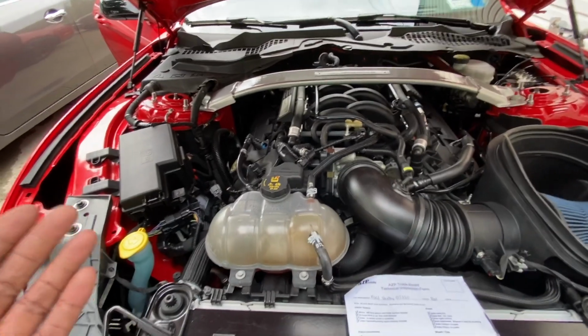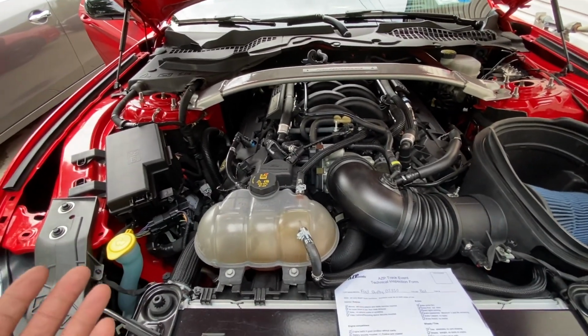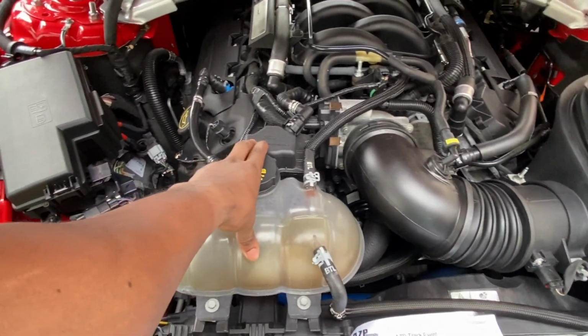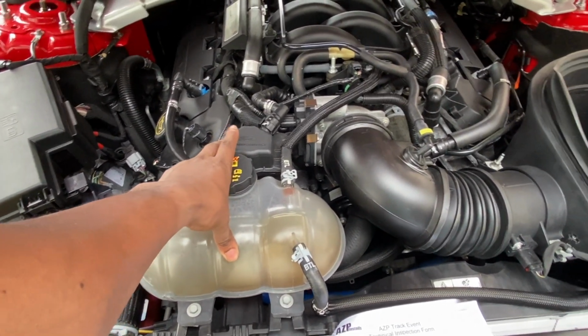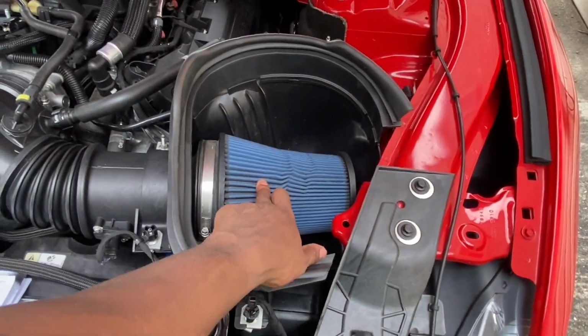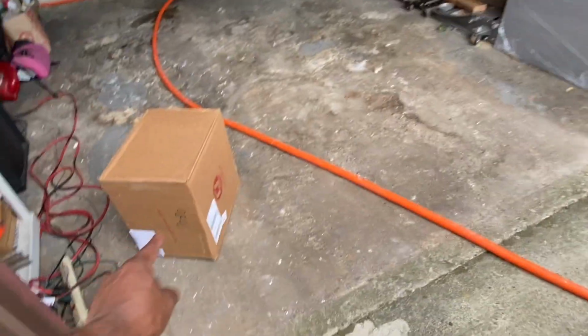So a couple of final prep items that I'm going to do. I'm going to check my oil separator. I haven't checked this in about a year, so we're going to check that. And we're also going to change the air filter. Just got that in the mail today, Saturday.